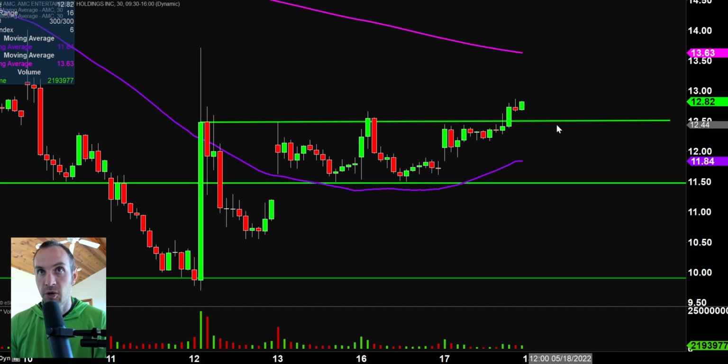So 12.50, one of the newest areas of support now in the near term. And then as far as next overarching battlegrounds are concerned, all eyes on that pink line up there, the 200 period moving average, currently valued at, let's just call it $13.60. So keep an eye on that. But overall, got the pattern breakout to the upside.